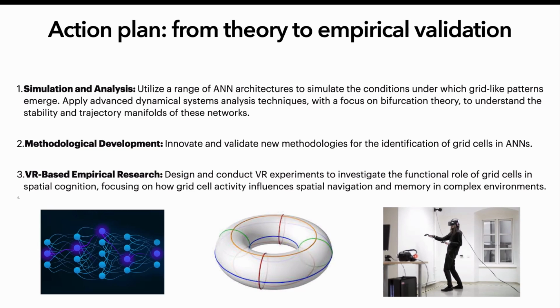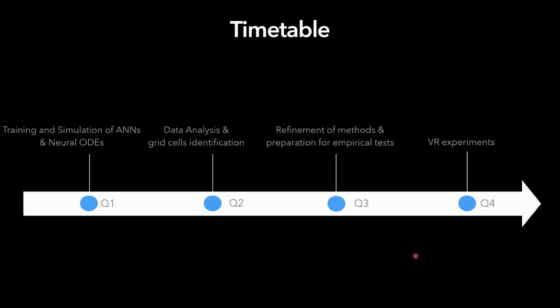The analytical studies and the simulation studies, the predictions about the grid cell patterns, about these hexagonal patterns that we will take from these studies, will also be validated in experiments with humans, in virtual reality experiments, in which we can form rooms of any shape, and we can investigate how these hexagonal patterns influence spatial navigation and the memory in humans in these environments. So the action is to go from simulation and analysis to finally empirical validation of the results in virtual reality experiments. So the timetable is very easy.